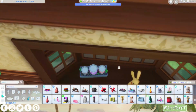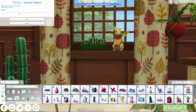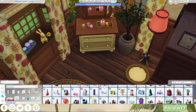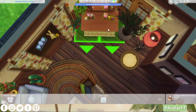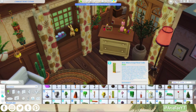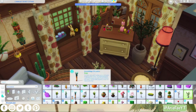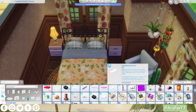I spent ages trying to get this candle on this window and then end up deleting the window. But that's just the way it goes, I guess. I really wanted to use these curtains from the Dream Home Decorator Pack 2. I also thought about using the ones that we got with Seasons, but I didn't really like the leaf swatch that came with those curtains.